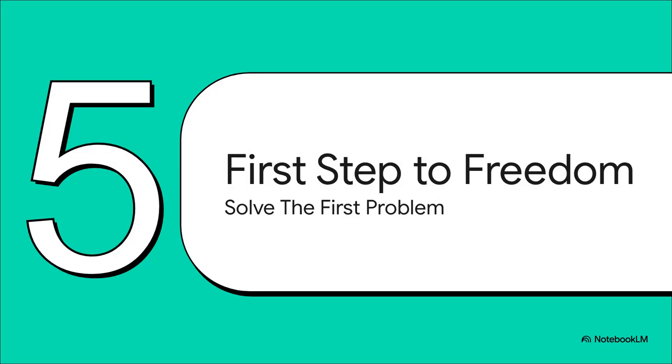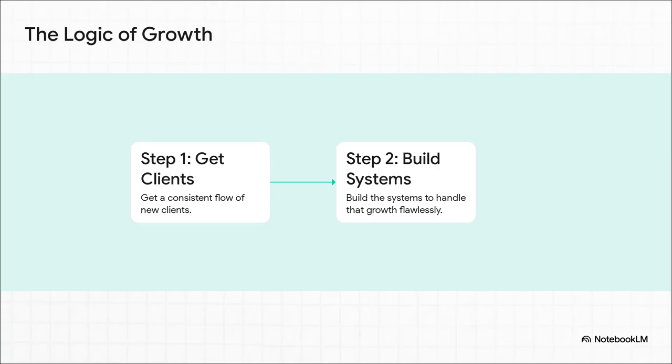So, with that foundation of trust and a really clear value proposition, what's the logical first step on this journey to freedom? Well, it's not about trying to boil the ocean. It's about solving the most immediate, most pressing problem that every single business faces. First, here's the simple truth of it all. You can have the most perfect, most efficient systems in the entire world, but they are completely useless without a steady stream of clients coming in the door.